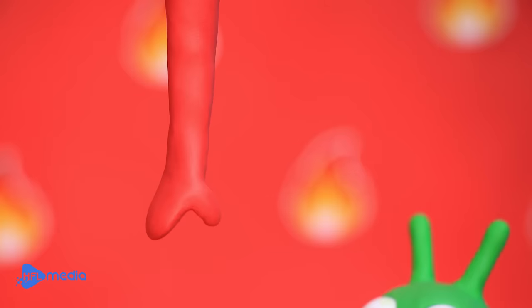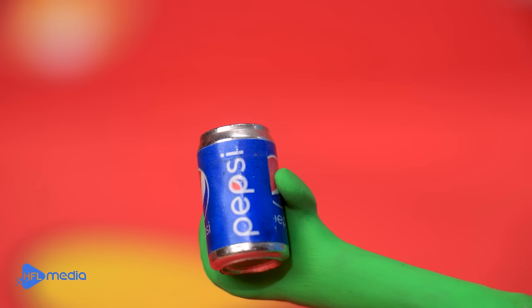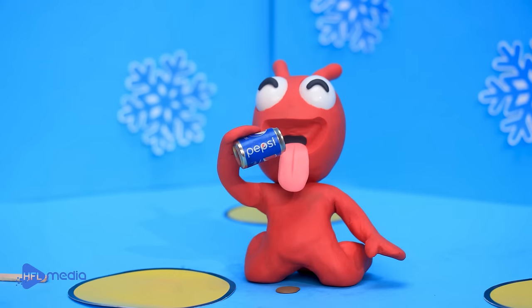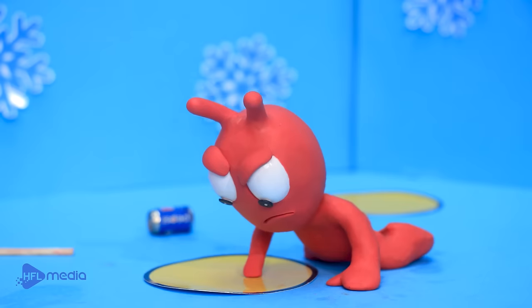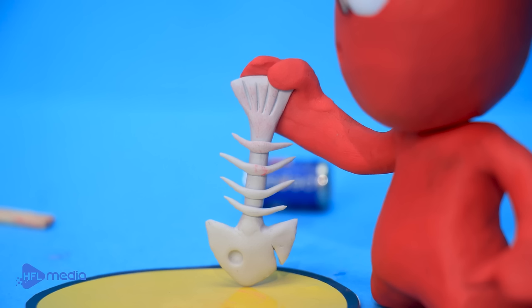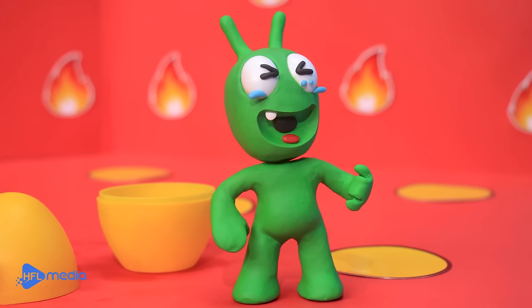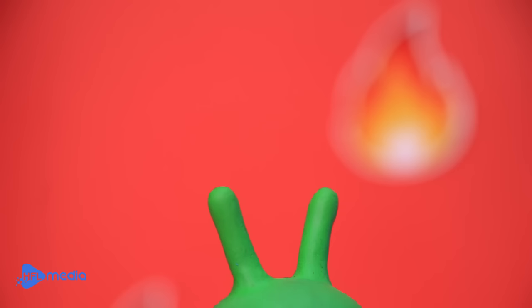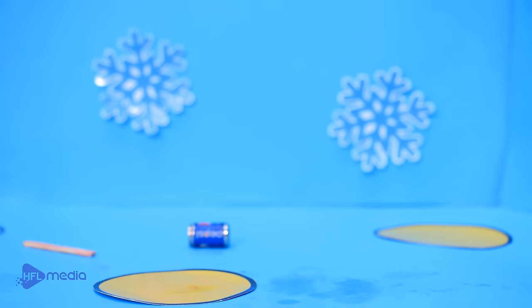Red put his hand through the hole again. Pea Pea has a way to tease Red. All that Red gets is just trash. Oh no! Red pulled Pea Pea up!